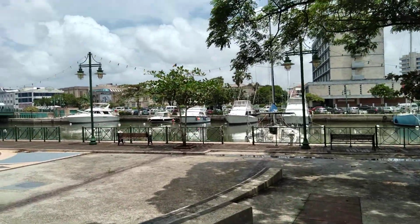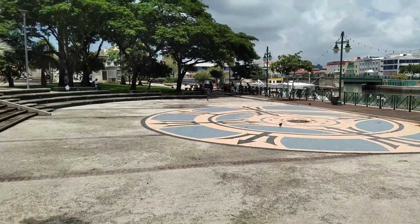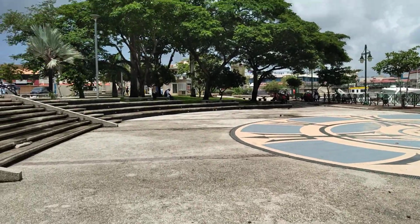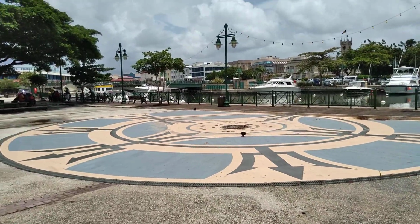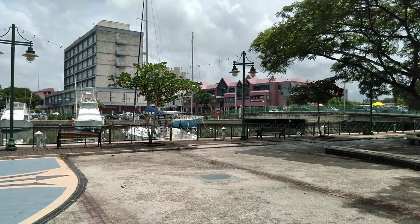I'm here doing another video of Independence Square, a walkthrough video of Bridgetown. I will start from Independence Square. This was once a car park, but it was reconfigured in 2007 from a car park into an open square where persons can sit and enjoy the sights and sounds of the city. We're looking at the waterfront here, the Careenage, the Bridgestone Mall.